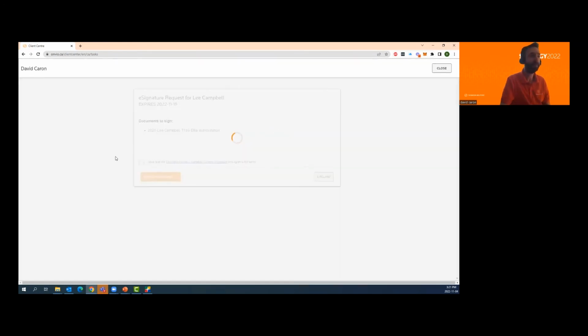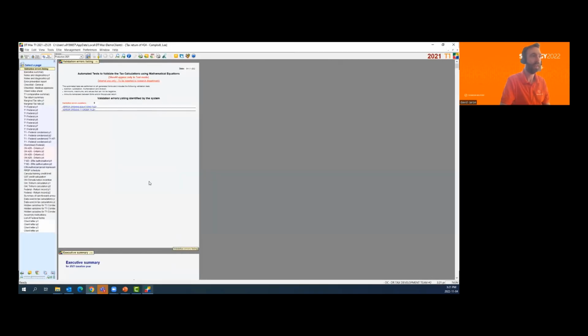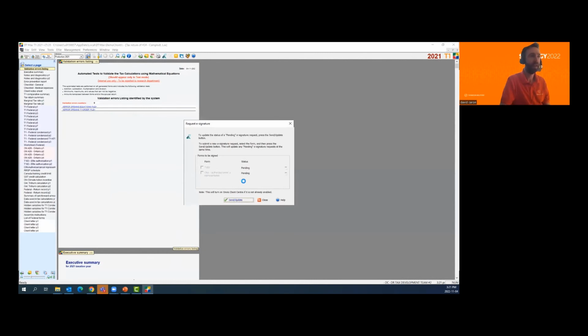At the same time, Onvio is going to save that authorization form containing the signature in Onvio Documents. And if I actually jump back over to my DT Max, this should switch over from pending over to signed. And I'm also going to have access to a shortcut to the PDF with the signature.